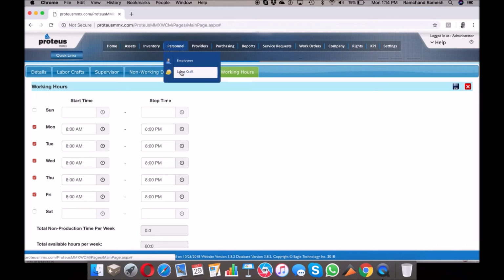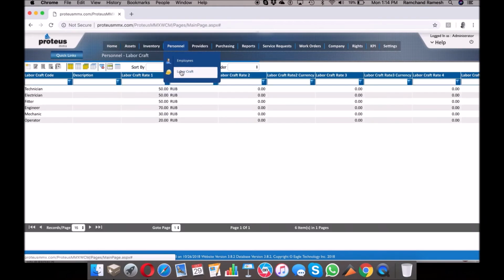Labor crafts are the specific skill levels. So you can define the skill of the individual and associate that with any cost. Now you might have a standard cost, you might have an overtime cost, that could be a weekend cost. So those costs can be associated with different skill levels.